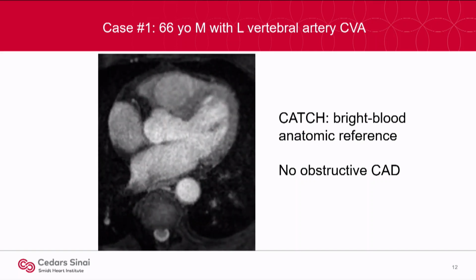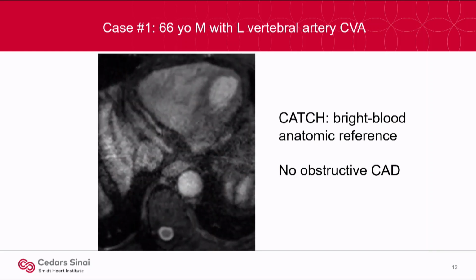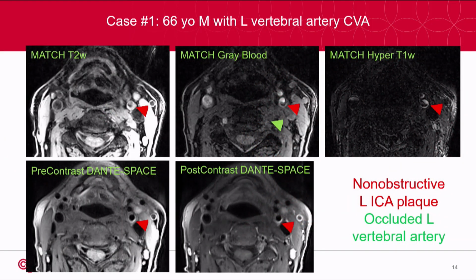This was a man who had a left vertebral artery stroke and was recruited for the study, and his coronary arteries didn't show any obstructive lesions on our bright blood imaging. On the pre-contrast T1 CATCH images, we did see a hyperintense plaque in the proximal right coronary artery with a PMR ratio of 1.72. And this patient had no cardiac symptoms. Then on the MATCH sequence, we saw non-obstructive plaque in the left internal carotid artery, and below that the occluded vertebral artery. But most surprisingly to me, there was also hyper T1 intensity in that left carotid artery that could be intraplaque hemorrhage.